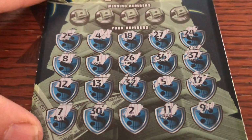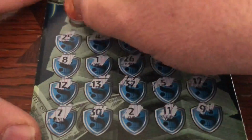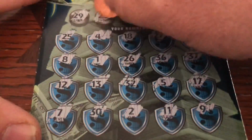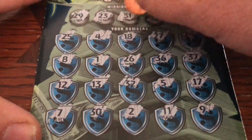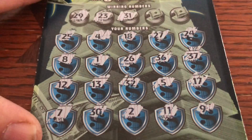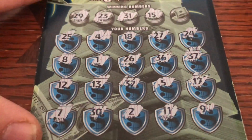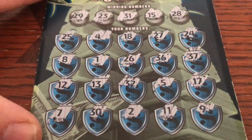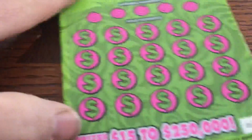Alrighty, no repeating numbers, no symbols on ticket number 6. We got 29. 29 is a no. 23 is a no. 31 is a no. 15 is a no. 28 is a no. Alright, nothing's no good.